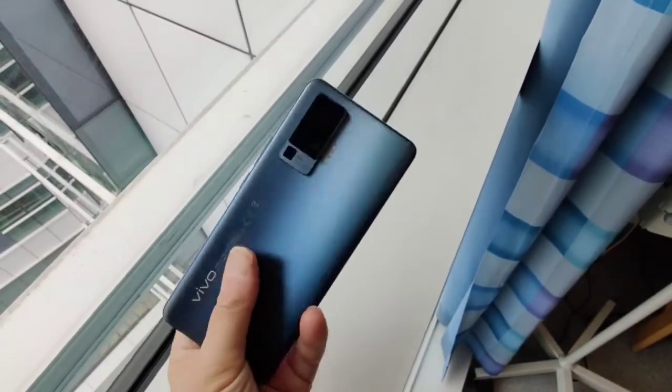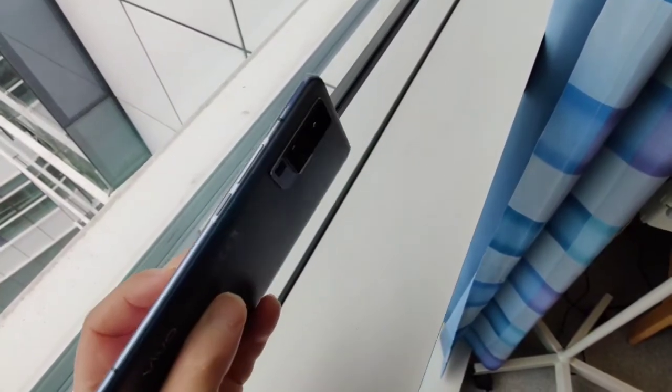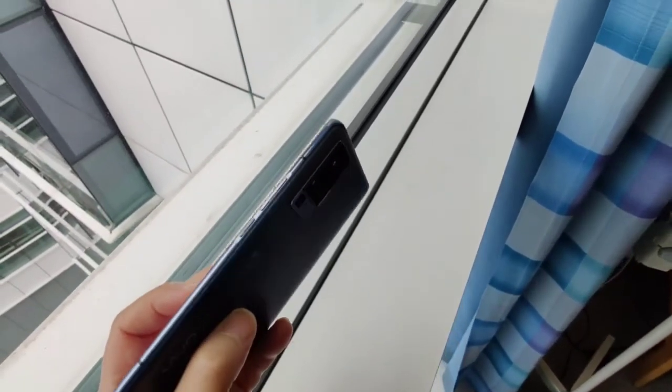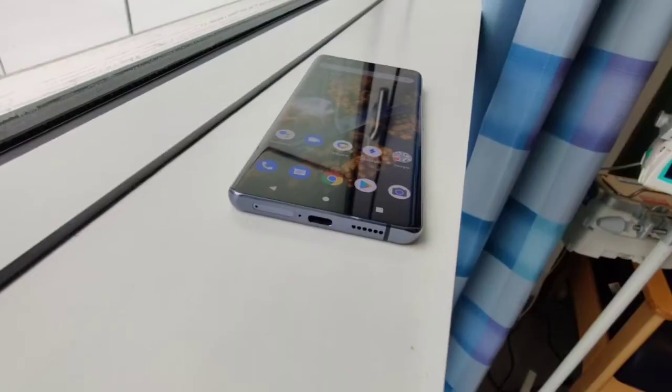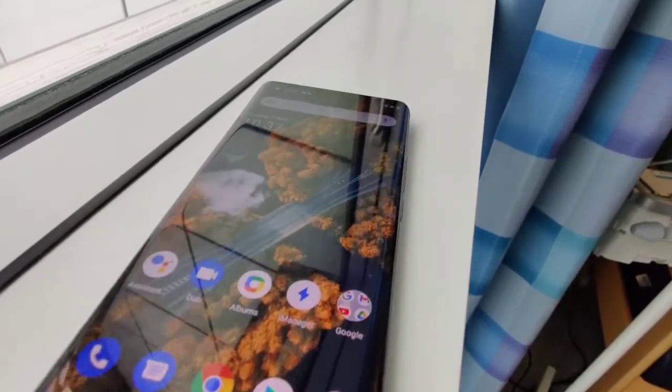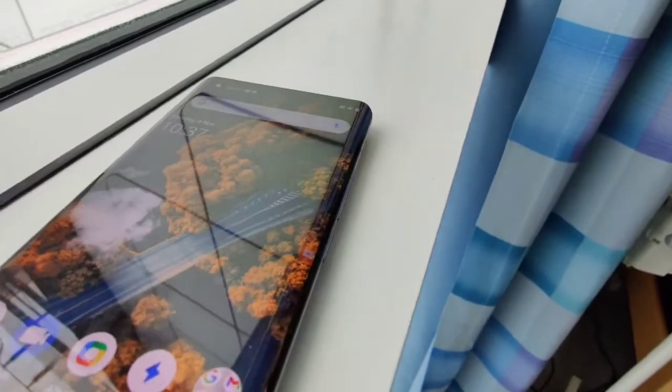The top and bottom are flat, and again add to that real sort of solid design to the phone. It's a really contemporary design. I do like it. On the bottom there, you've got a SIM tray with a dual SIM slot. There is no micro SD card. There's 256 gig of storage on board on this phone and 8 gig of RAM anyway.